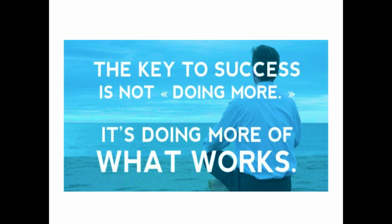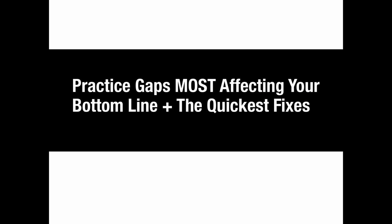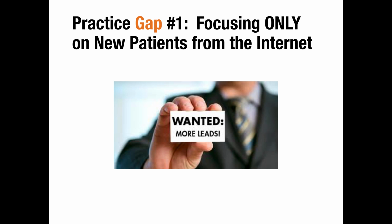My advice is before you add more, please first stabilize your foundation, especially when it comes to patient attraction and conversion. So let's talk logically about the practice gaps most affecting your bottom line, and then we'll talk about the quickest fixes to turn things around. So I'm going to jump right in. Practice gap number 1, focusing only on new patients from the internet.